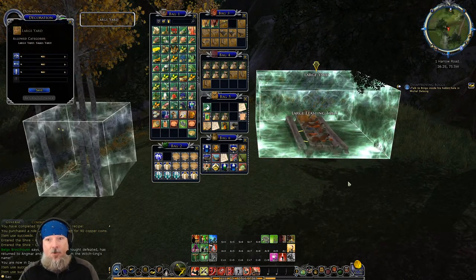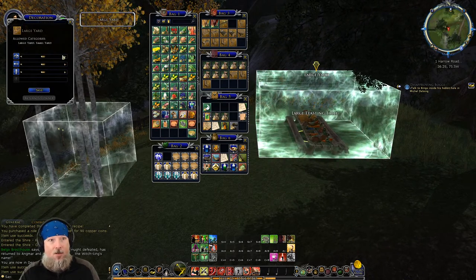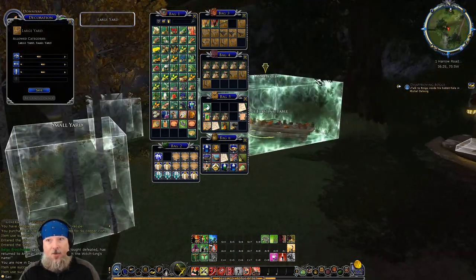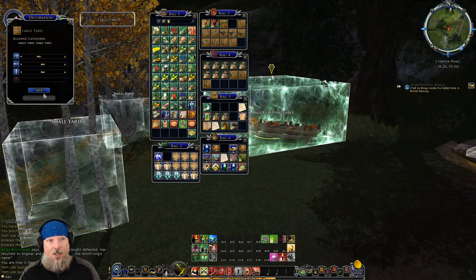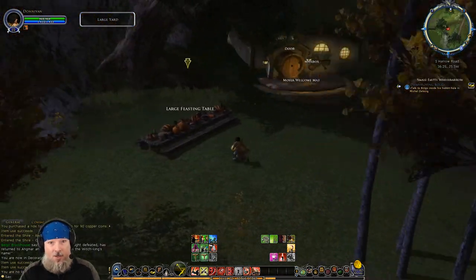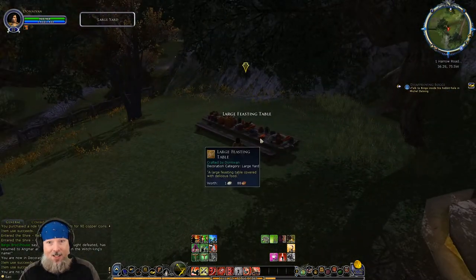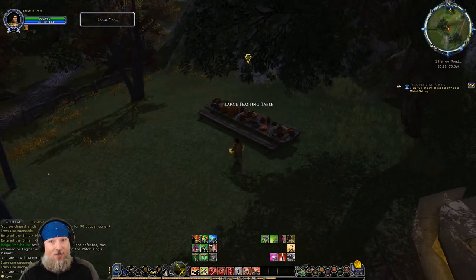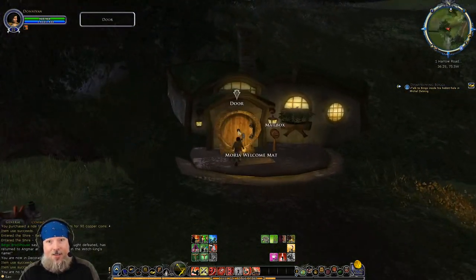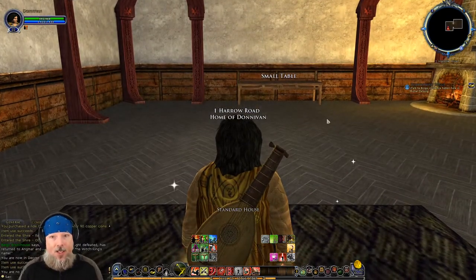Oh, and it's got food on it and everything. Let's have it be catty corner to the house. Like so. Oh, that's so cool. So I have a feasting table now. And I made that. That's crafted by Donnivan. So cool. Alright, now we're going to go inside and check out some of these new decorations.